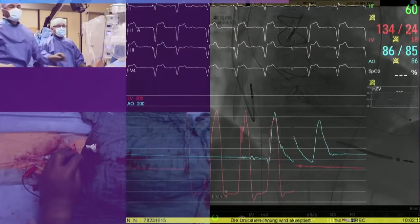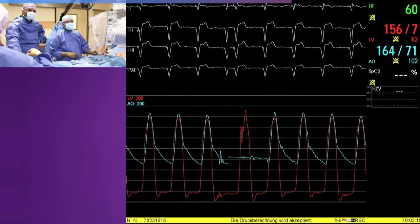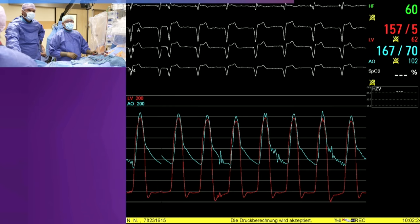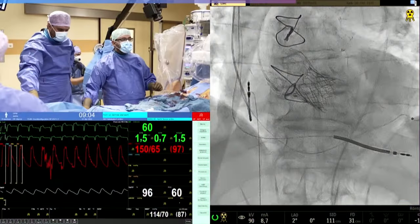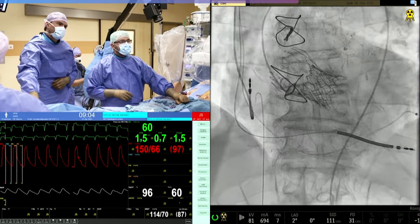Okay. Wow. So let's look at the hemodynamics now, and it's very satisfying to see that the gradient is abolished completely, actually. So the gradient of 50 or 60 is now almost zero. Okay, we'll do an angiogram now, and let's see how it looks.